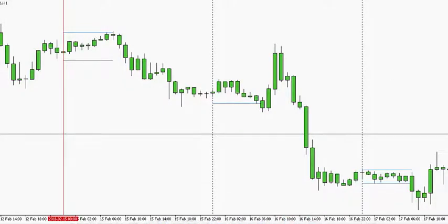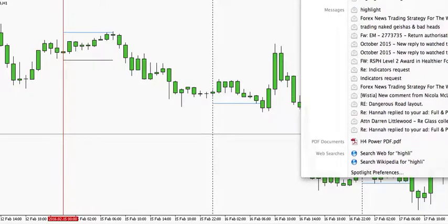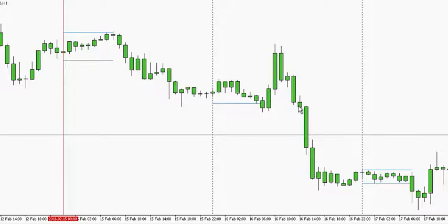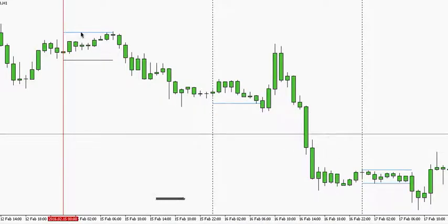I just need to grab highlight. There we go. Right, okay, so we start the week here, we wait for the Asian session to finish, and then we're just going to trade by taking the breakouts of the low and the breakouts of the high and secure the high and low of the day. So here would be our first breakout of a low, first bar of our trading day, and we're going to place our stop over the high.